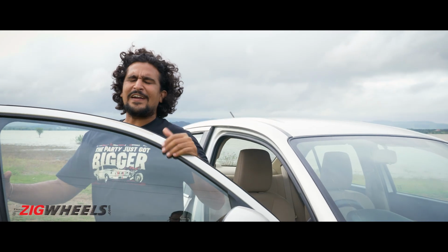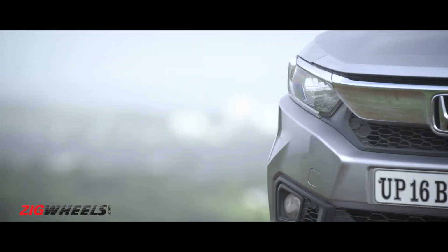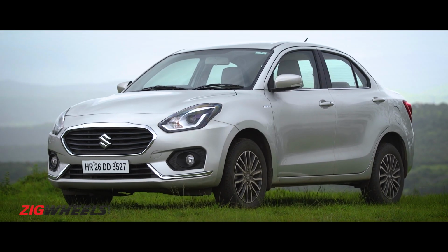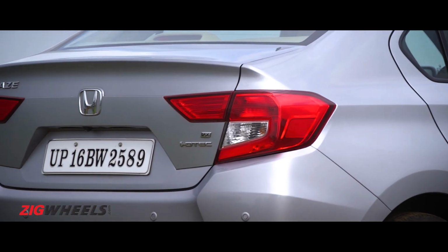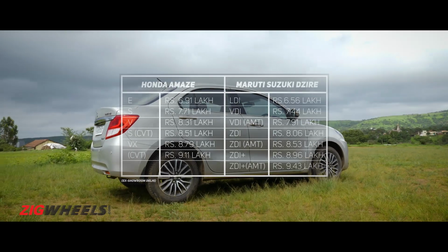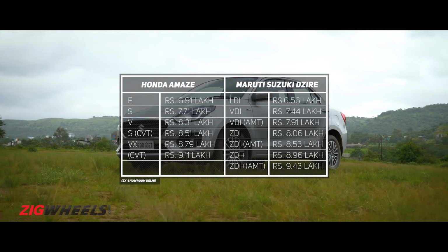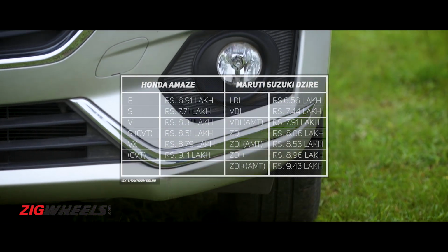Now that we've gotten familiar with the interiors, let's see kitne paise mein kitna milega. Now these top spec diesels are priced really close. The first 20,000 Amaze customers had enjoyed an introductory pricing, but since then the price has been hiked. But at the same time, the Dzire's price has also increased. The difference between the two is about 20,000 rupees. So while the Dzire is more expensive, it also packs in more equipment.